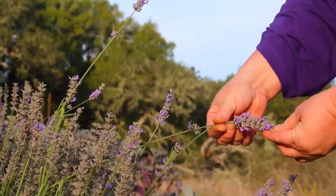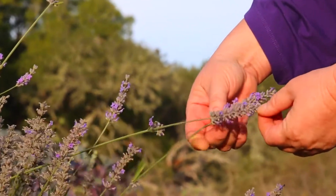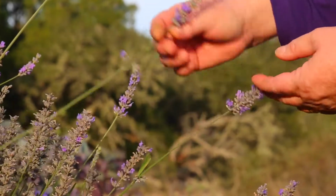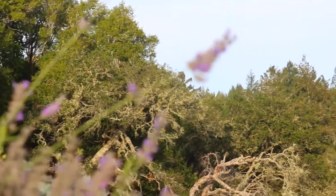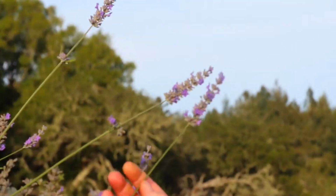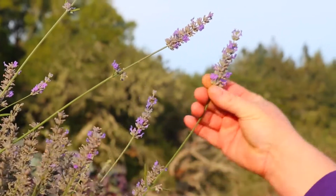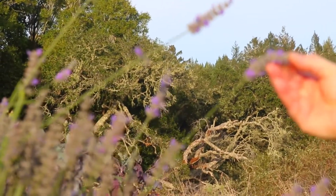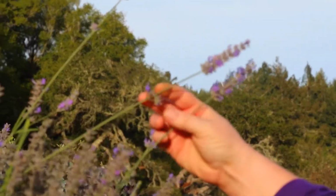Yum, yum. I love to make lavender lemonade. I love to make lavender tea with honey. I love to make lavender foot baths, lavender body wash. So lavender, again, it's antimicrobial, it's antibacterial, it stops topical infections, it's anti-inflammatory. I mean, this flower is an apothecary in itself.